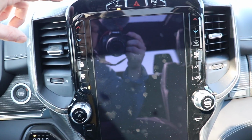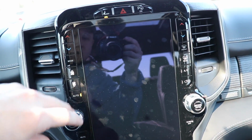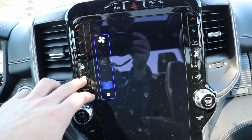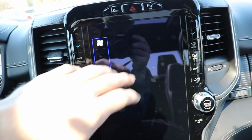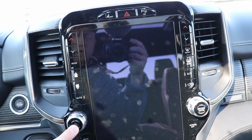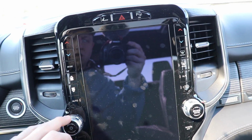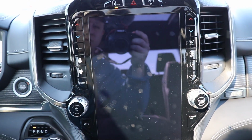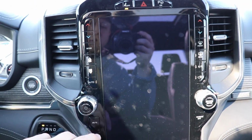Not only do you have your buttons for your heating and cooling controls physical, you have them on the screen as well. See if I can turn this on real quick. I think the dealer actually has to be able to turn this on. I can't turn it on right now.